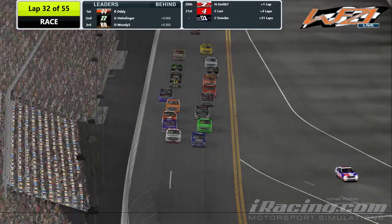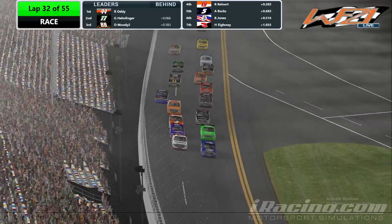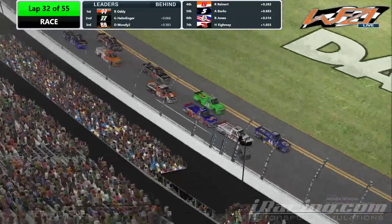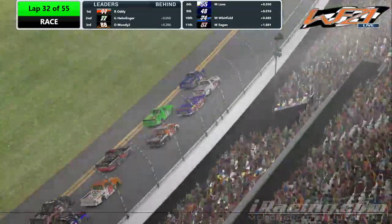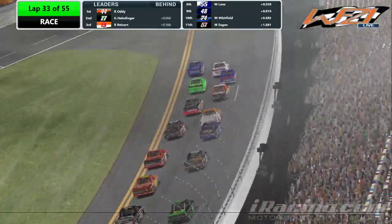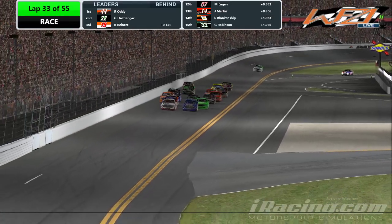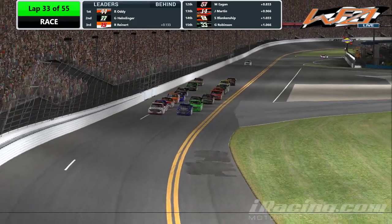And we are going green right here. Robbie Gotti showing the way. Garrett Helmlinger working that high side with Rick Reiner right on his bumper, so this high side might prevail here on this restart.